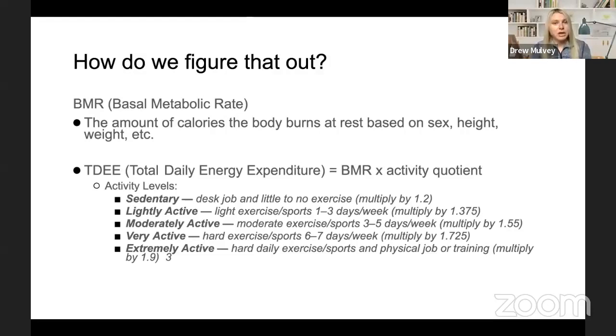And so the other part of figuring out your calories is your total daily energy expenditure, which is your BMR times an activity quotient. So there's sedentary, which as athletes, we are not sedentary. You want to multiply your BMR by 1.2. Lightly active is going to be 1.375. Moderately active is 1.5. So that's sports 3 to 5 times per week.